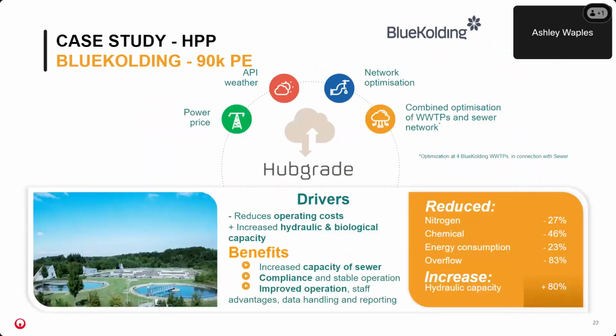Another case study. This is definitely one of our reference plants. This is a wastewater treatment plant in Kolding, in Denmark, of about 90,000 person equivalents. There they have basically all the modules that we have in the Upgrade Performance plant system. They control their sewage system. They control their oxygen and their phasing. They control their mixers. They control everything.